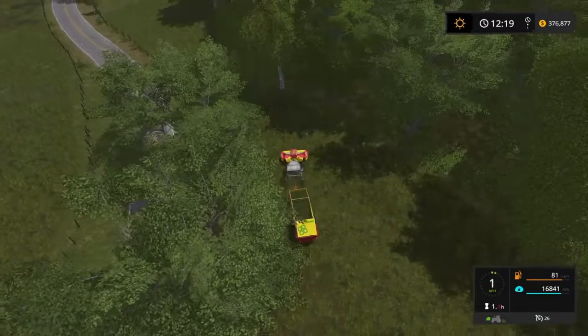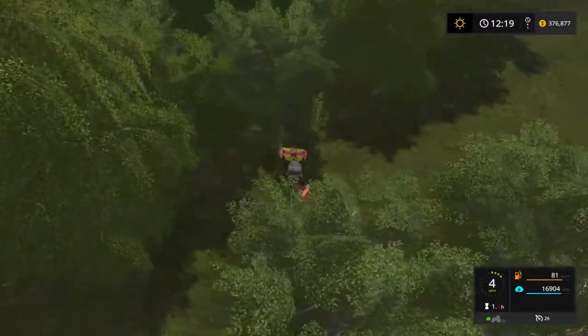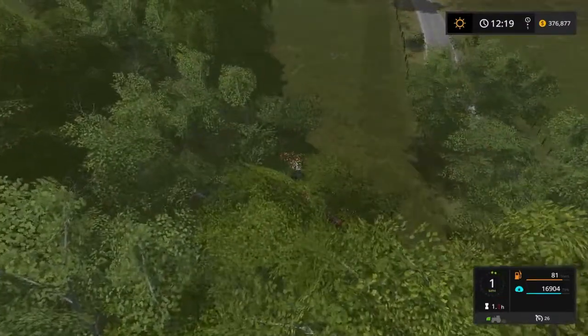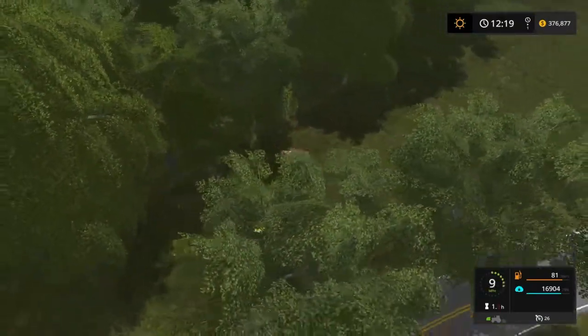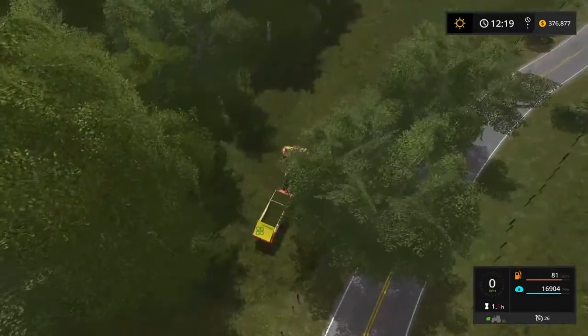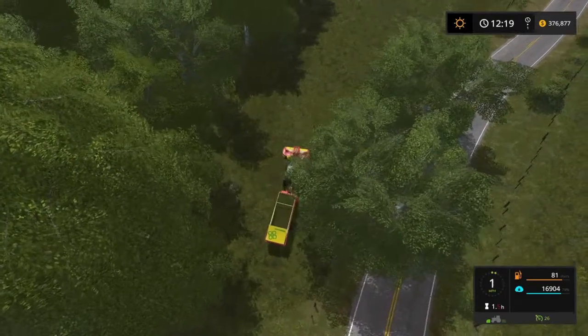But first, we need to get all this up, and we have already nearly filled the loading wagon. This is going to be a big job. It'd be useful actually to try and get this corner done. Sorry about the camera angle, it's just these trees. It's the easiest way to see what's going on.